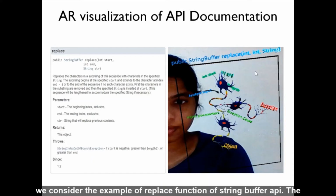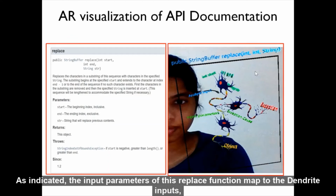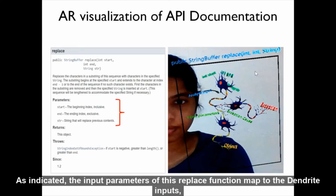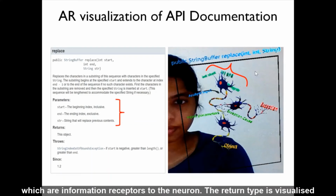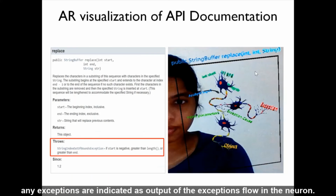Here we consider the example of the replace function of the StringBuffer API. The corresponding visualization in augmented reality is displayed here. As indicated, the input parameters of this replace function map to the dendrite inputs, which are information receptors for a neuron. The return type is visualized as output of the neuron network system. Then, any exceptions are indicated as output of the exception flow in the neuron.